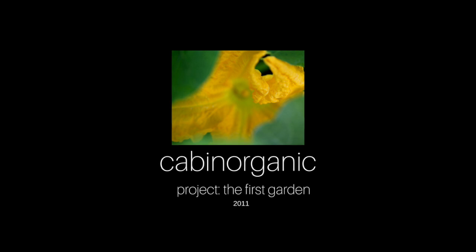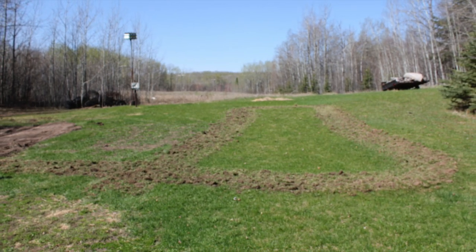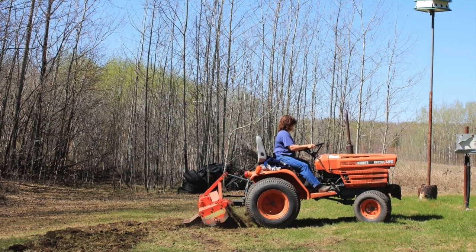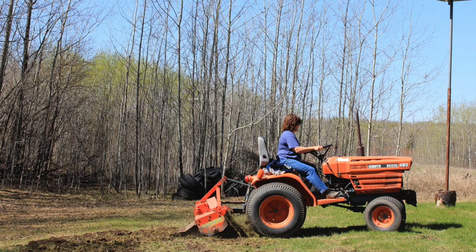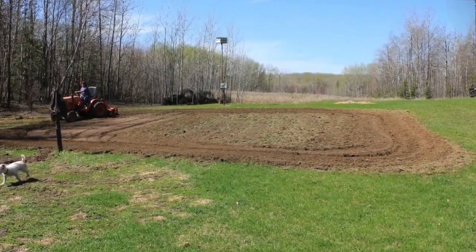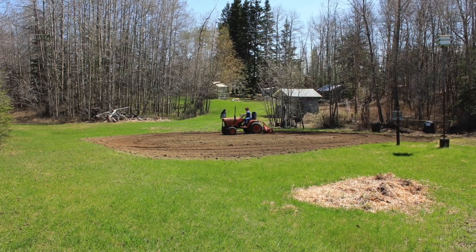Today I'm going to share with you the story of my very first garden here at Cabin Organic back in 2011. I started with this bare patch of field in the back of our property, and my wonderful neighbor Kathy volunteered to come over with her tractor and rototill the area that I wanted to put a garden in.